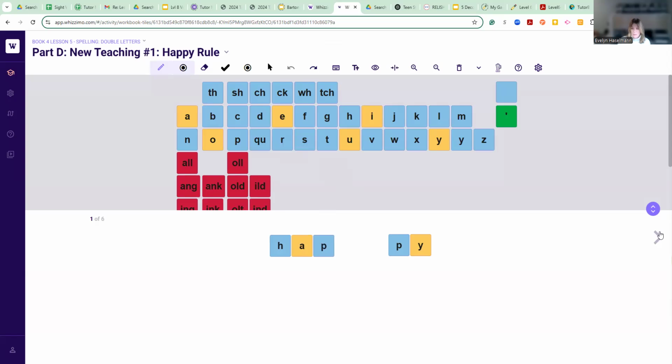We need to double. We can look at a lot of words that follow that same pattern. So again, I don't want the word to be taffy. I want the word to be taffy. Short vowels must be closed. Again, we're going to dot, divide, push it to the back. I don't want this word to be happen. I want it to be happen. Short vowels must be closed. You need to double the next sound that you can hear.